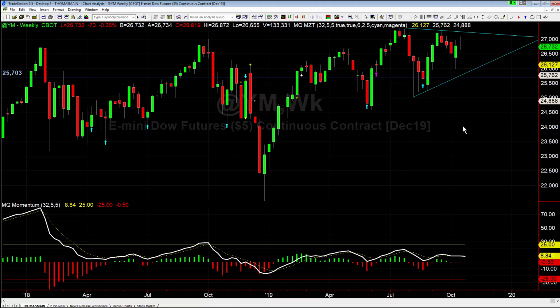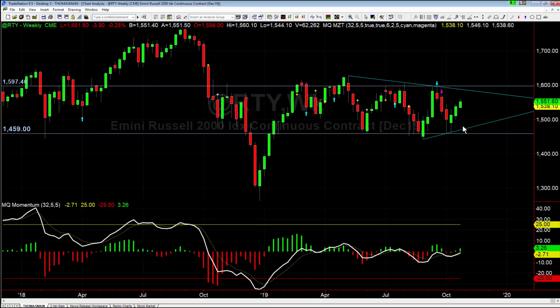Then we'll take a look at the Russell. Here's the Russell. You see the same type of thing happening. Now the Russell is not quite as strong as the other indices. We're more just in compression inside of a pennant, but we have a well-defined trend line going across our highs and up and across our lows. And we're putting in a higher low now to potentially go up and break out to the upside to a higher high, because we do have strengthening momentum. So we have a pennant pattern in the S&P, the Dow, and the Russell.